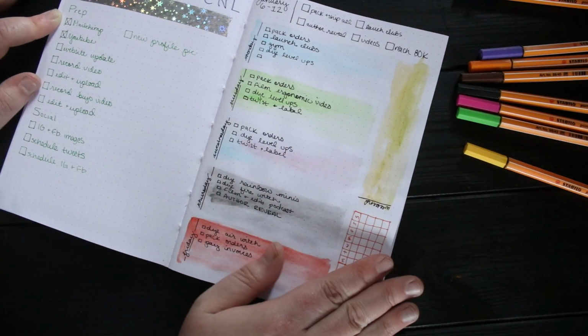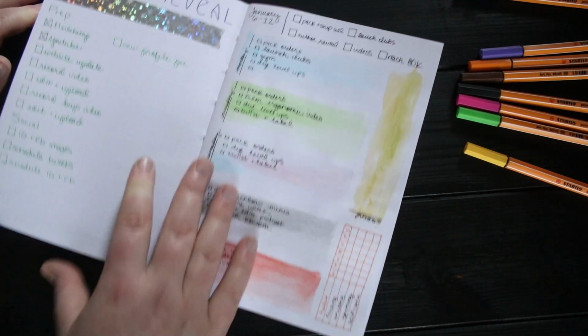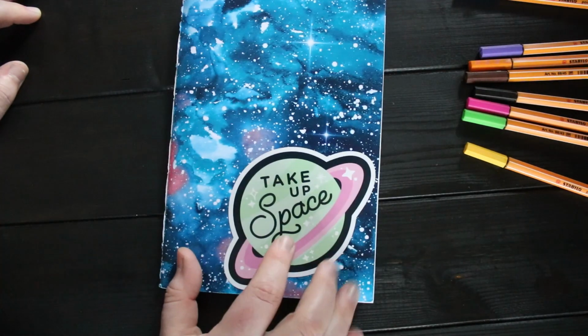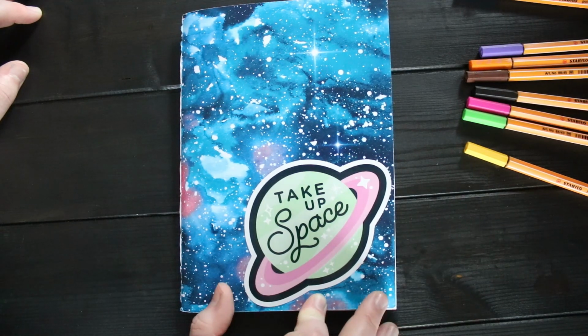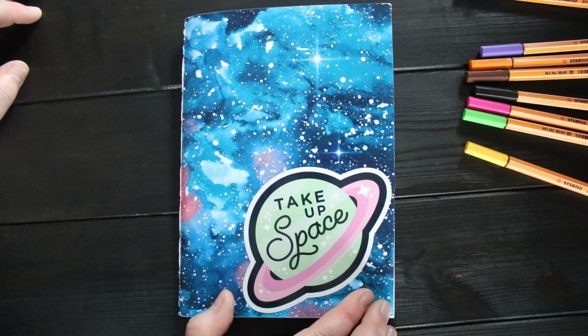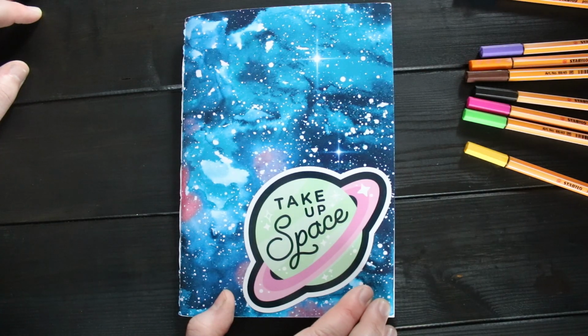So that's all that I have for right now. That is so far my 2020 bullet journal spread for self-publishing, indie author publishing, and I'm really excited to see how this helps me achieve everything that I want to this year.